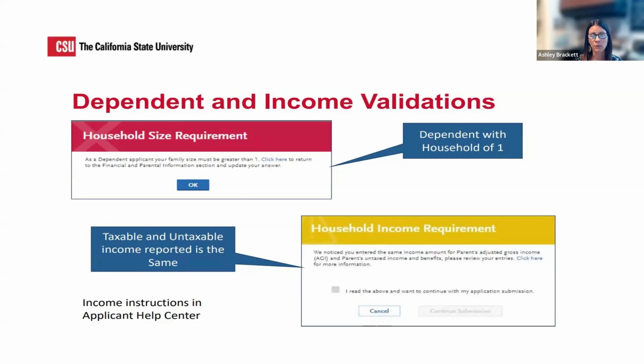And then same thing with the household income, when that area is asking you for taxable and untaxable income. Sometimes students will accidentally put the same number in both, which is actually doubling your income. Let's say you make $30,000 a year, and you're thinking, oh, they're just asking me that again, and over 30, that's putting it at 60 instead of 30. Untaxable income is completely different. That would be other income that you're not taxed on. Most people don't have that. It's pretty rare. So chances are that's going to be a 0 for you, but you can look at your taxes and see.